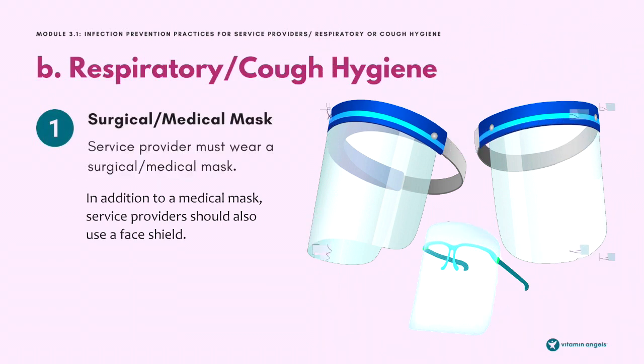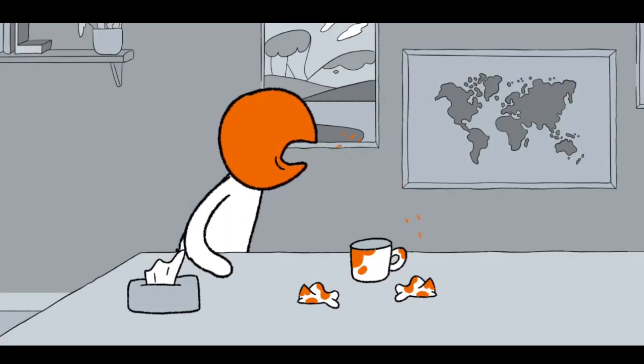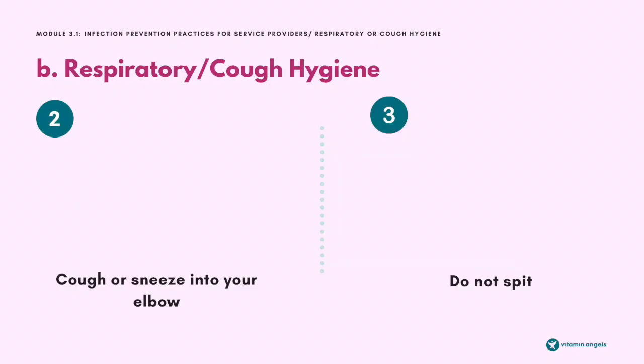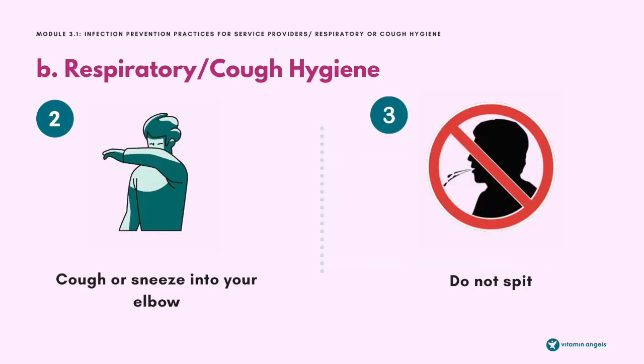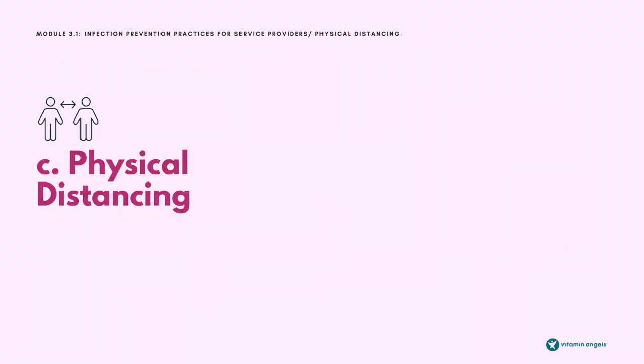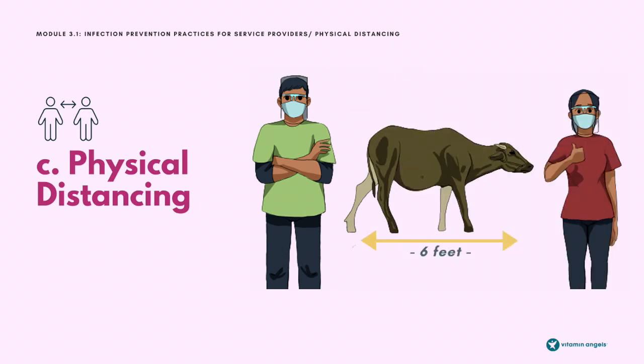In addition to a medical mask, service providers should also wear a face shield. The caregiver and children older than 2 years old should also wear a mask and a face shield. Human saliva or spit contains the virus, so remember to cough or sneeze into the bend of your elbow and do not spit at the distribution site. The third infection prevention practice is to ensure physical distancing.